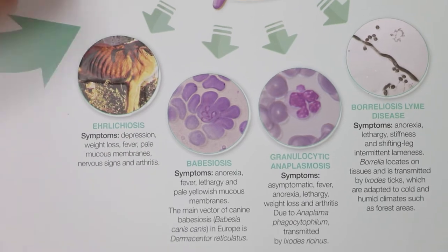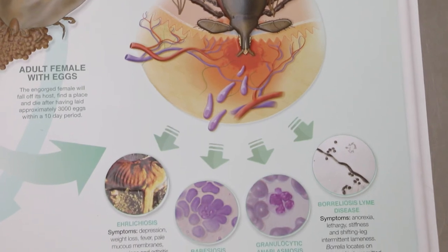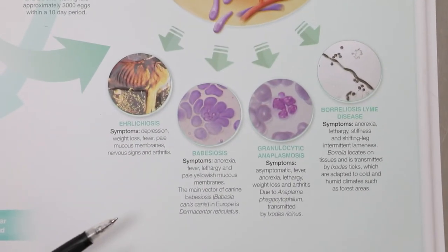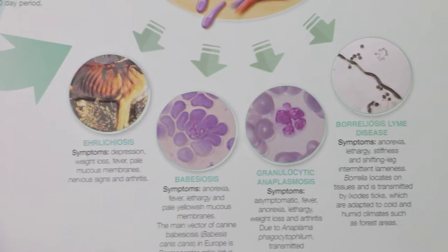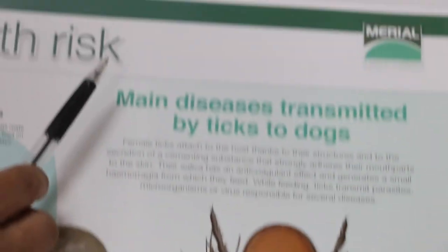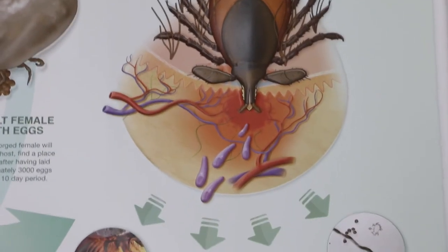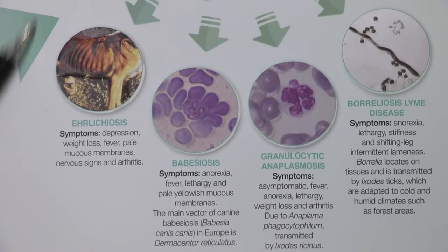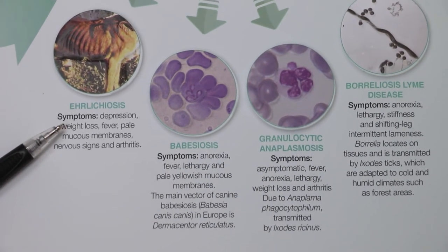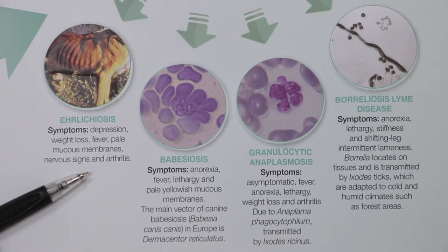So the way to prevent it is, of course, to use spot-on tick insecticide every 3 to 4 weeks, or make sure that the dog is not infected by ticks. Not all dogs with tick infestation will get tick fever, but once you see the dog not feeling well, not eating, lethargic, and the gums are pale, the vet should make it a priority to diagnose that the dog may be suffering from tick fever.